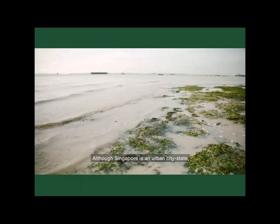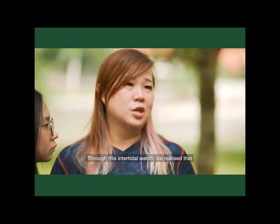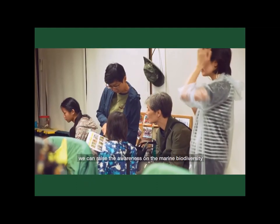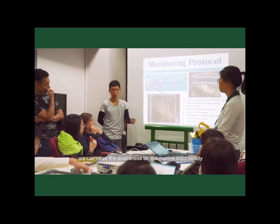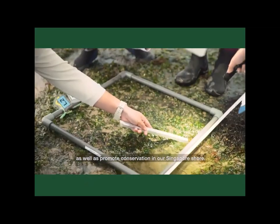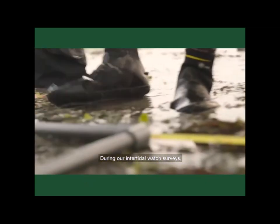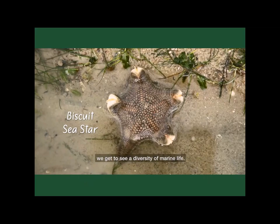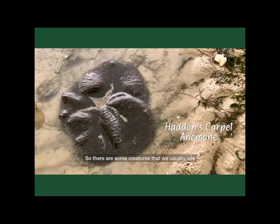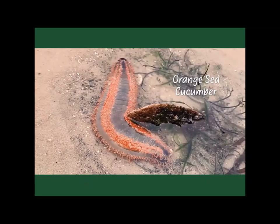Although Singapore is an urban city state, we realize that there's a lot of nature around us. Through this intertidal watch, we realize that we can raise awareness of marine biodiversity as well as promote conservation on our Singapore shores. During our intertidal watch surveys, we get to see a diversity of marine life. So there are some creatures that we usually see, which are the sea urchin and the sea cucumber.